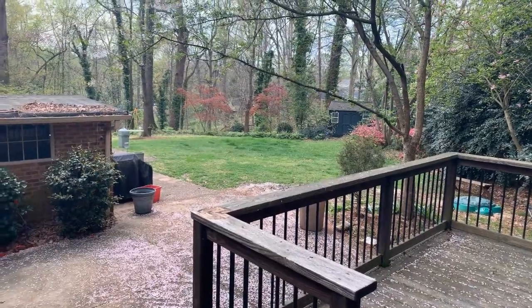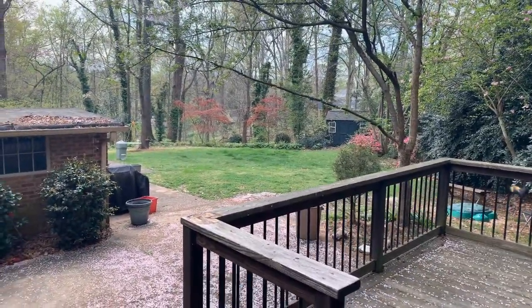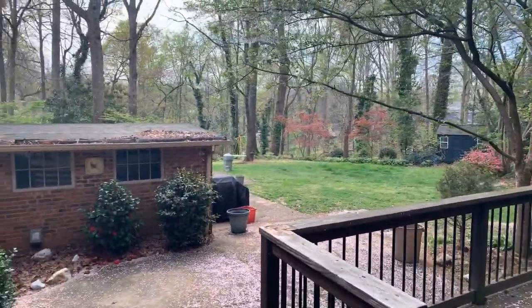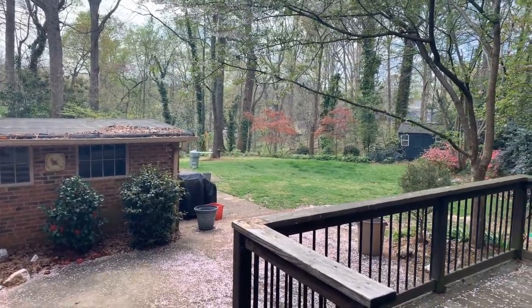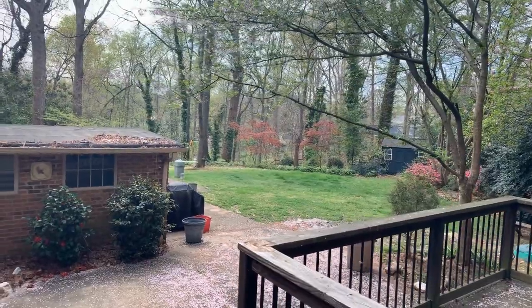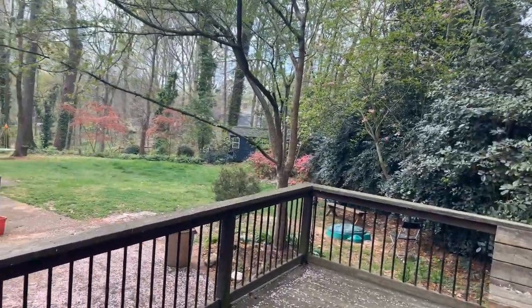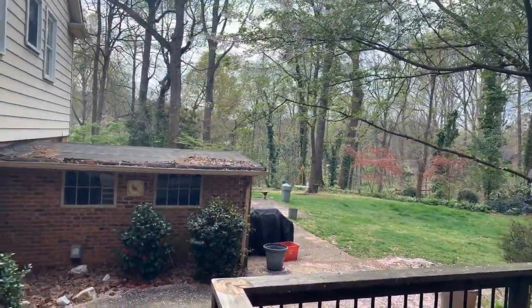Hi, this is TouchPoint Property Management showing you the residence at 2510 Red Barn Lane, Charlotte, North Carolina, 28210. It's a 4-bedroom, 3.5-bath, approximately 2,200 square foot home in a great suburban area of Charlotte. You're close to restaurants, shopping, and dining.